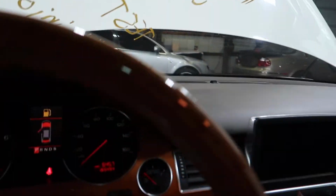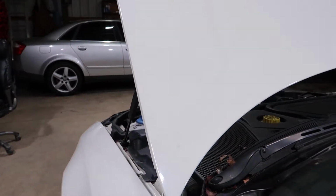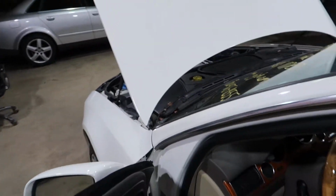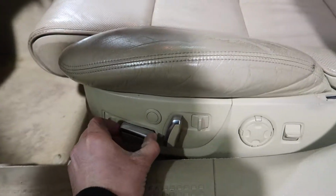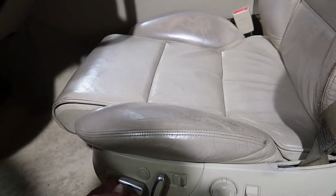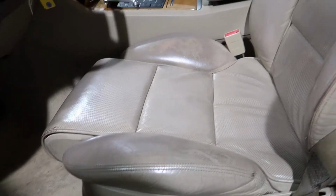And we'll take a look at this driver's seat. Give another listen to this engine real quick. Runs real nice. We're going to go out and do some donuts in the snow with it here in a minute, but that won't be on video. So the driver's seat power functions all work well. I actually ran the battery dead with it massaging me while I was doing some research.